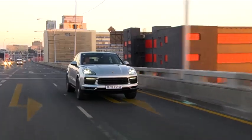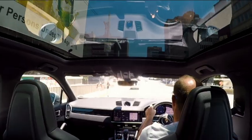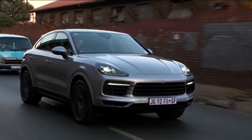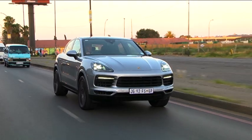But since then, they have expanded the model lineup, adding in the S and the hybrids. So essentially everything you can get in a Cayenne, you can now get in the Cayenne Coupe. All make use of an 8-speed auto transmission, which is a gem of a gearbox. Really so smooth and responsive. Never left in two minds in terms of what it wants to do or responding to your inputs. Really good.